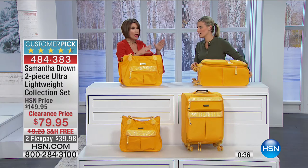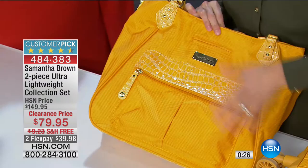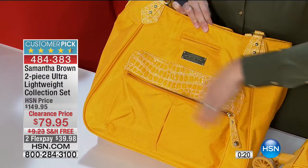But then you've got this bag. Yes, I love this bag. So this is the tote. They've made this even more unique, even more feminine. So the same material, obviously lightweight. You have your front pocket here, which I love. I'll put snacks in here, maybe some gum in here.